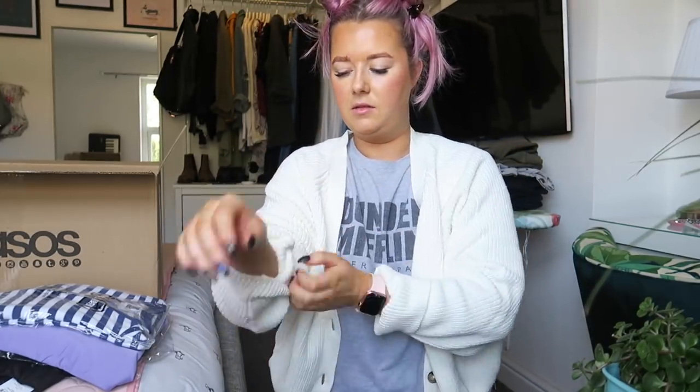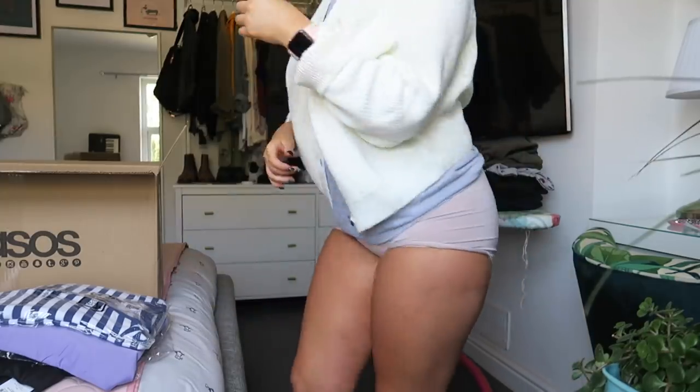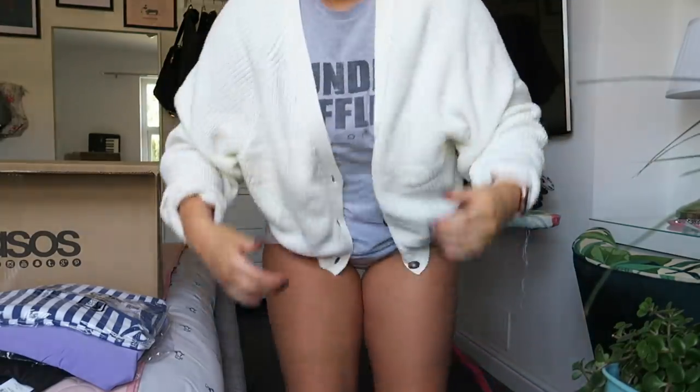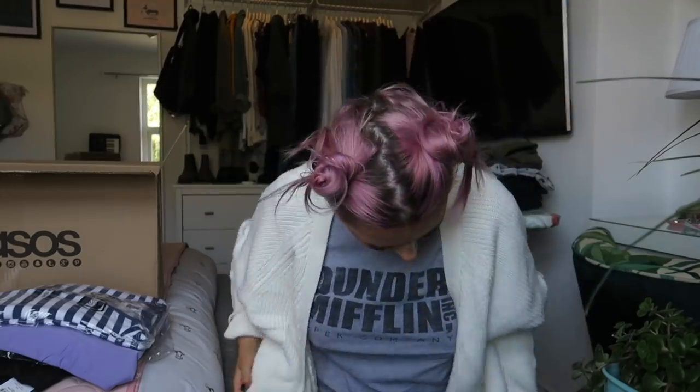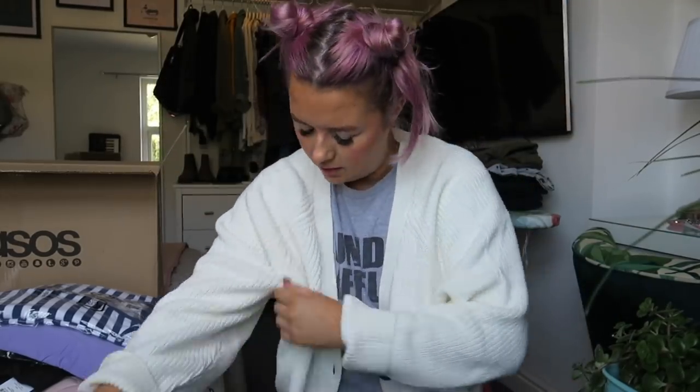And according to ASOS, this was the last one. For me, I just saw myself wearing this with some joggers and just being like, oversized. Even wear this with some jeans. Cool, I'm keeping that. Not what I needed, but it worked out.